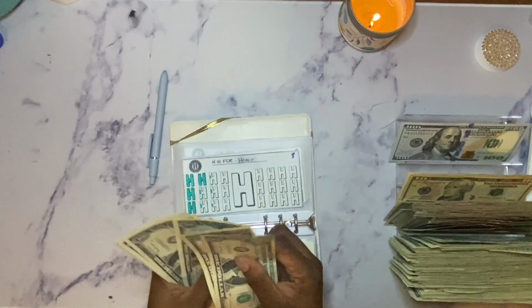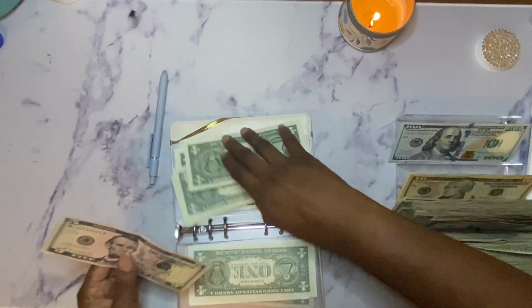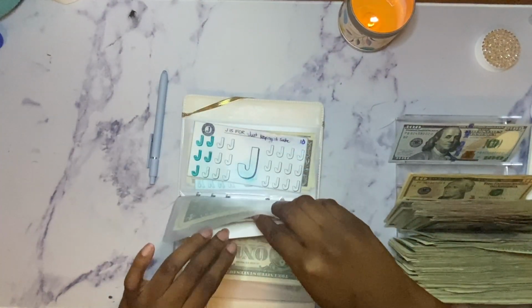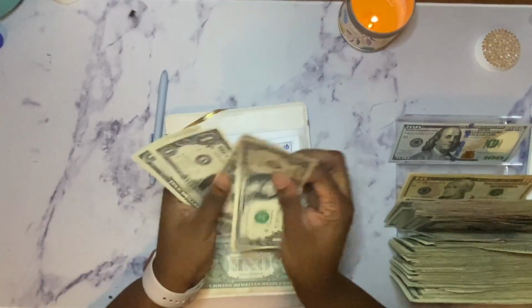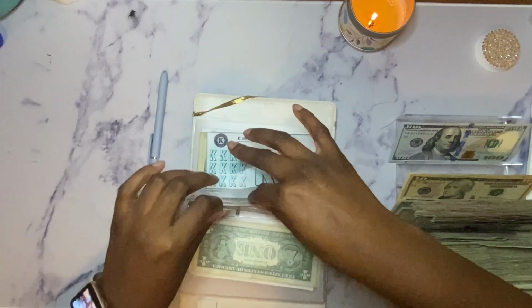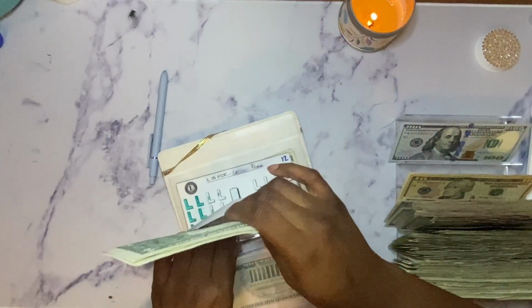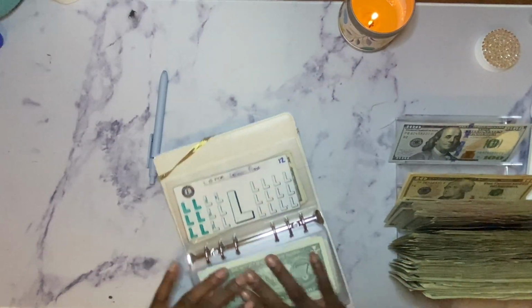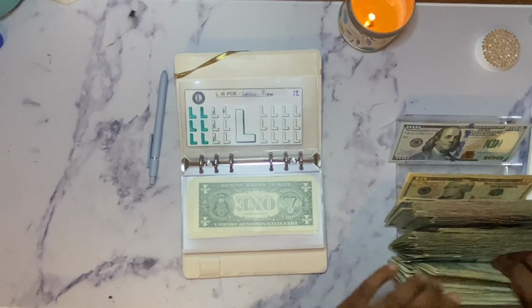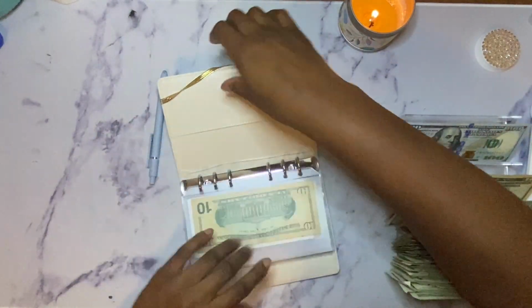1, 2, 3, 4, 5, 6, 7, 8, 9. So, 1, 2, 3, 4, 5. And short has 3. 1, 2, 3, 4, 5. One, two, three, four, five, six, seven, eight, nine, ten. All right, and that is my box binder.